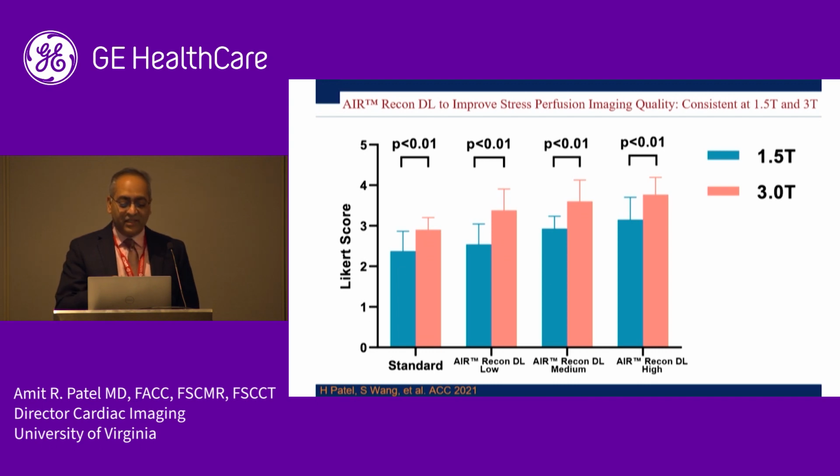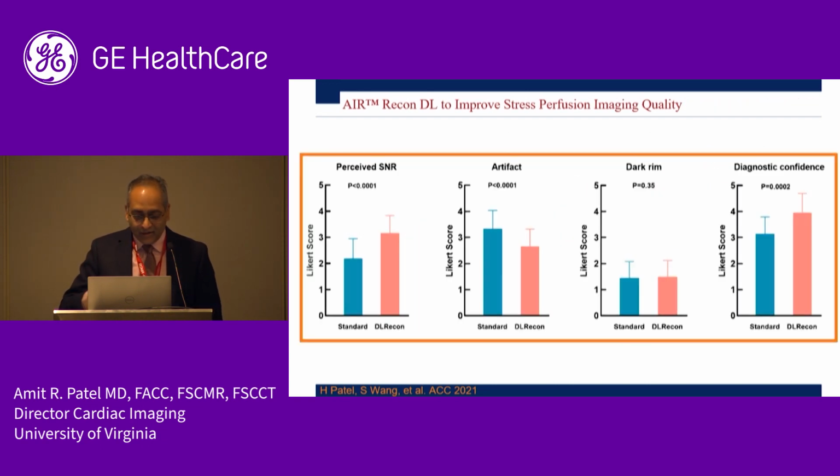The other kind of interesting thing is when you look at that medium AIR Recon DL level, you can see that the 1.5T image quality is now behaving similarly to a 3T scanner. So I guess you got a free 3T upgrade.